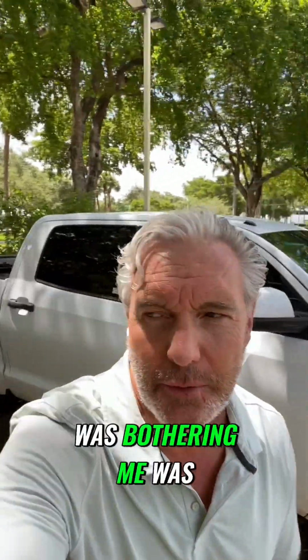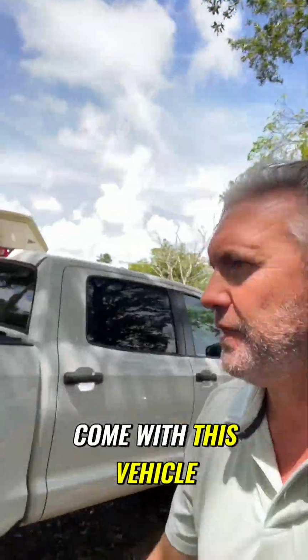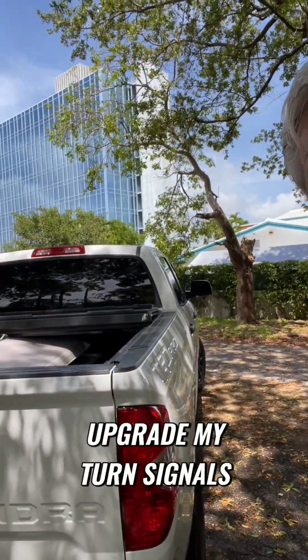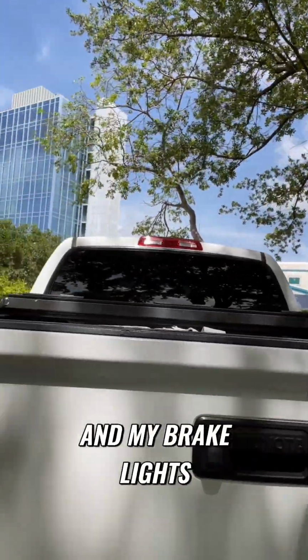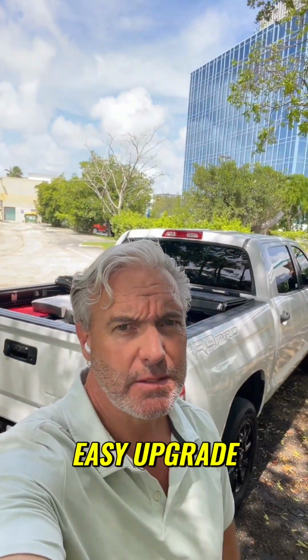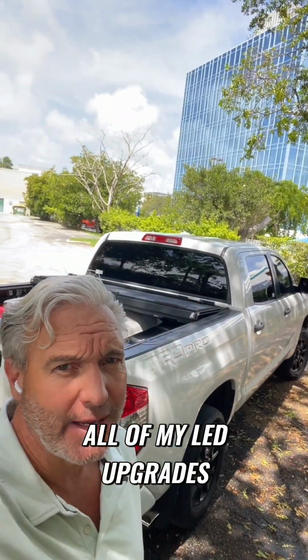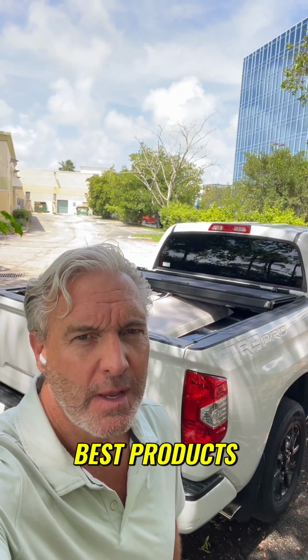So one thing that was bothering me was the halogen bulbs that come with this vehicle. So I wanted to, of course, upgrade my turn signals and my brake lights to LED. However, the brake lights are an easy upgrade, and I recommend Headlight Revolution. I use them for all of my LED upgrades, and they're super helpful, and they have the best products.